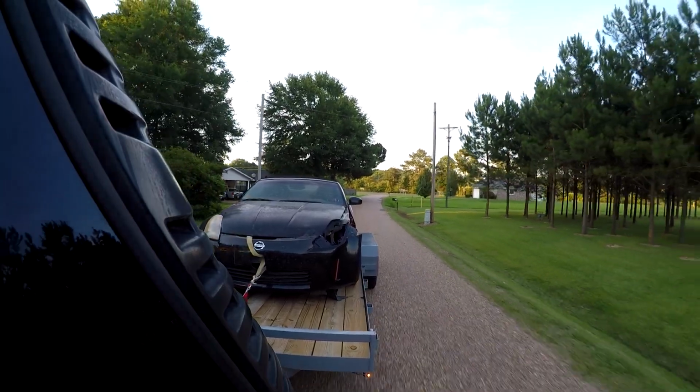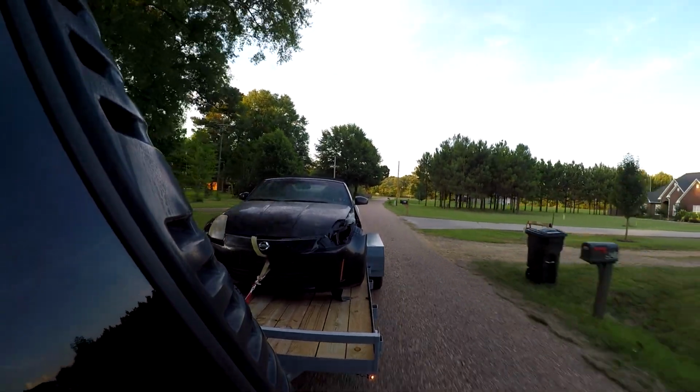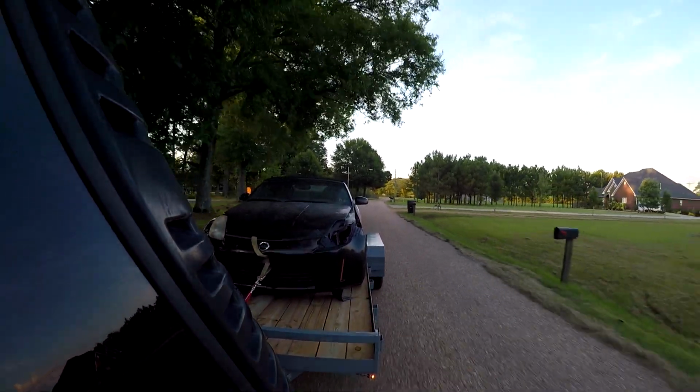The engine's really clean, sounds really healthy, even though somebody stole the catalytic converters off of it while it was sitting where they had it parked. But for now, I'm headed back to the shop. Jay's bringing his Z up for some suspension work, and I guess we'll start going through this guy too.